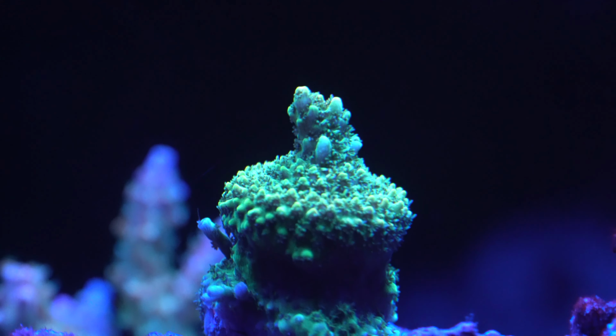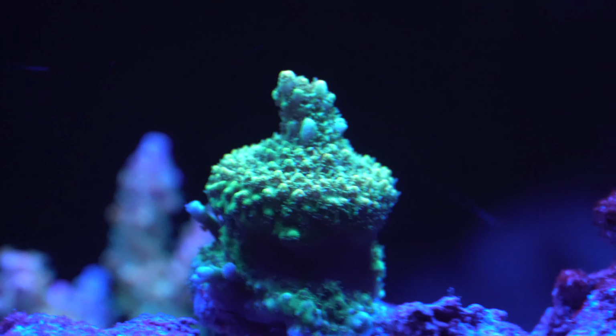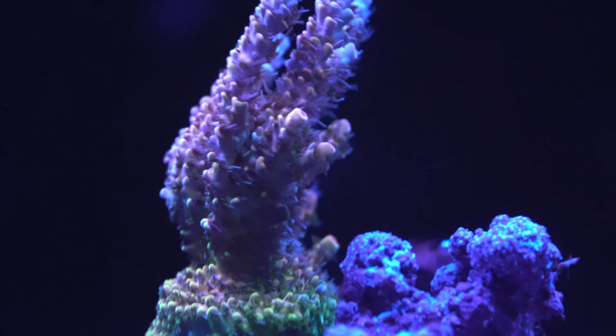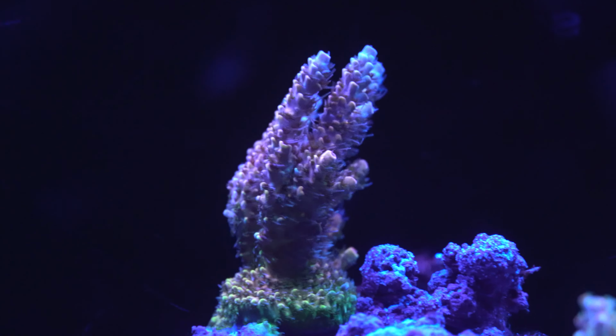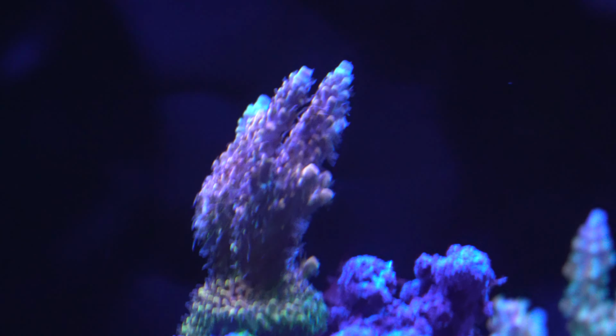This one never had polyp extension, but it does now because I lowered the flow. You can see the polyp extension on this guy is great. You can see it's kind of blown over from how much flow I had, but now I think it's balanced, just kind of grew that way. Great polyp extension, really. I think, yeah, my fastest growing Acropora.